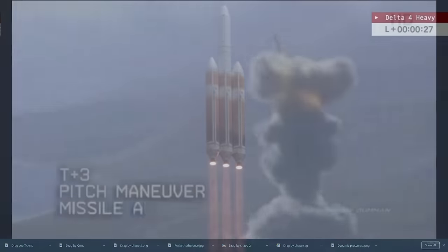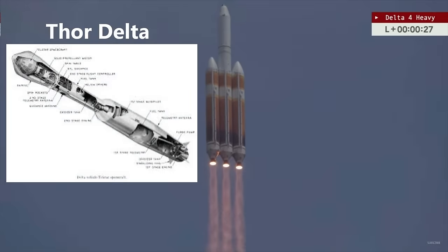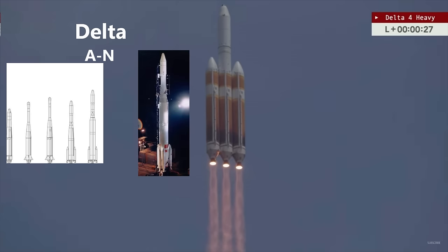The Thor was then improved and became the first stage of a four-stage system called Thor Delta, and then later just Delta. These were used for space probes and satellites with 11 out of 12 successful launches. The kerosene-fueled Delta went through almost an entire alphabet of improvements, going from A through N, ending with the Delta N6 in 1972. Delta rockets were also labeled as Series 1000 through 5000.